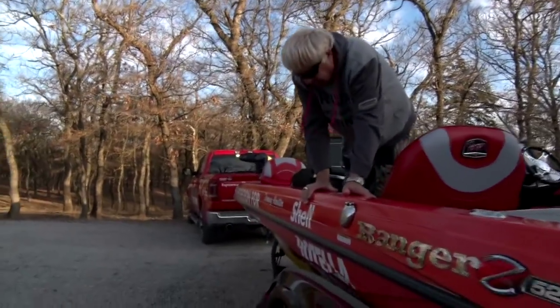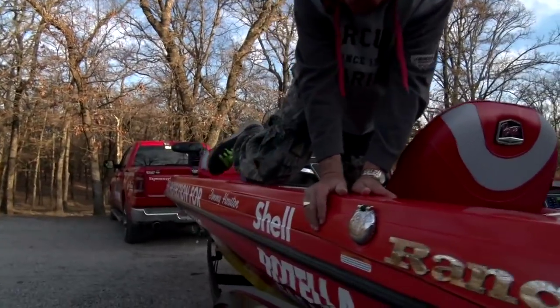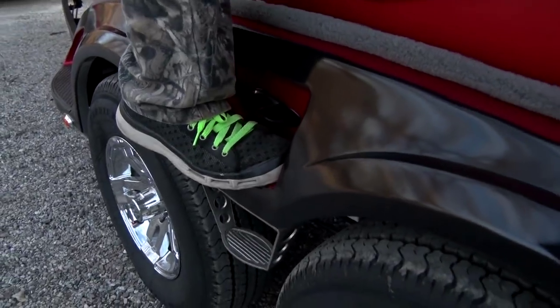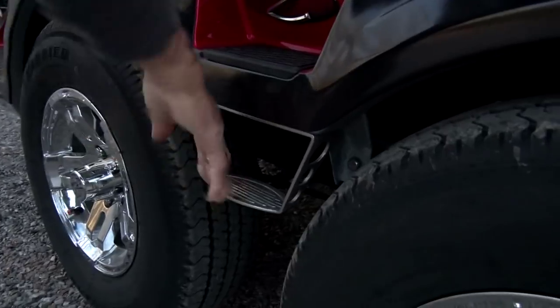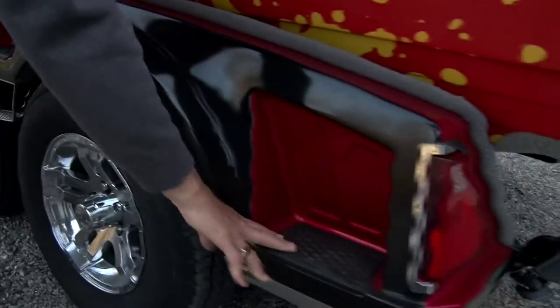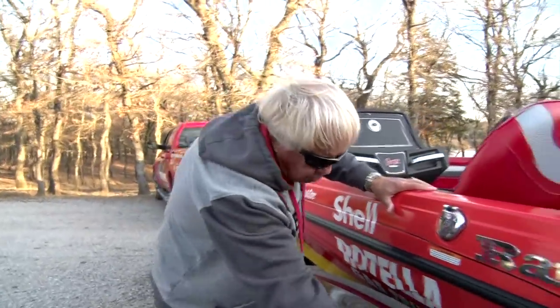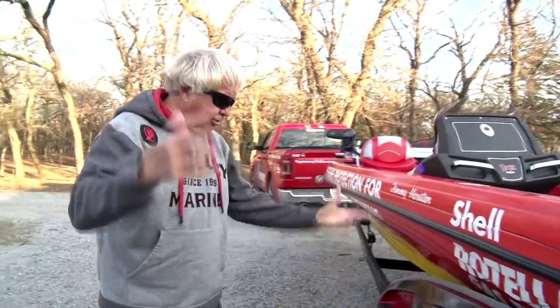All right, here's the other thing about a Ranger boat. As you get older, you appreciate this. You see that little step right there? Very easy to step on that and get down. You've got another step there. You've got a step right here on your Ranger Trail trailer. You've got a step right up here. So you've got 1, 2, 3, 4 steps just on your fender.